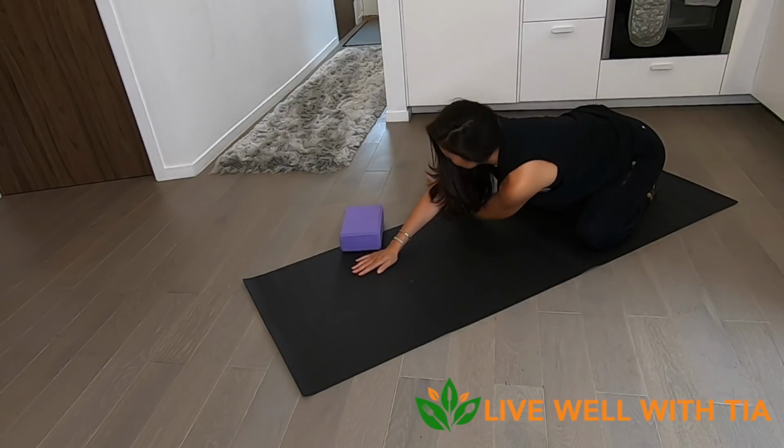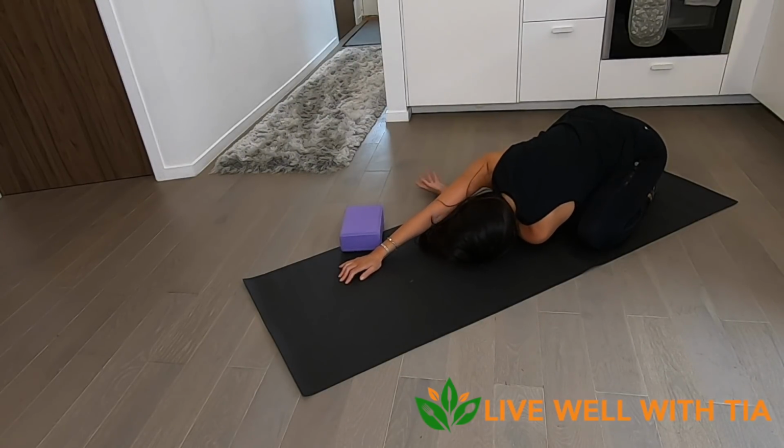We're just going to repeat the process on the other side. So pulling that arm under and through and laying on that shoulder. For some people this might be extremely painful, and for others it might just feel like a nice deep stretch.